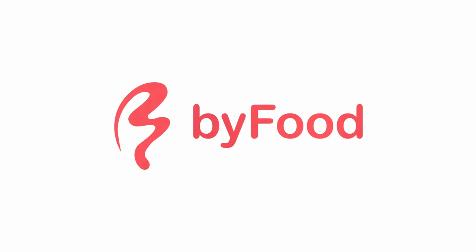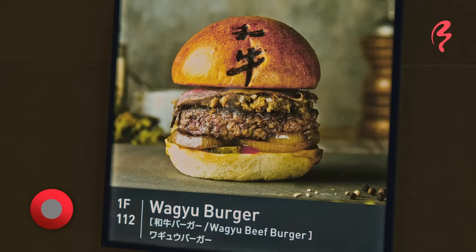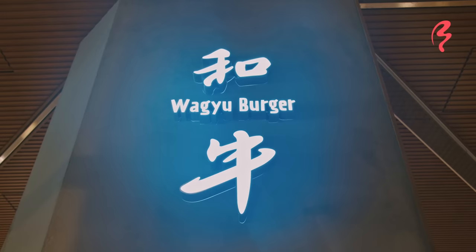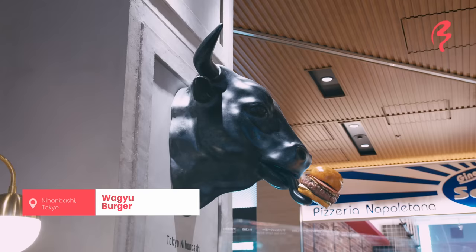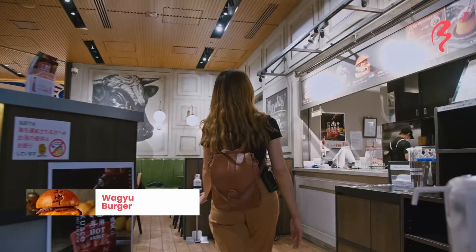My first burger stop is located inside the Koredo building in Nihonbashi, and it is aptly called Wagyu Burger. And I've heard that they have a Wagyu bacon, which I'm really interested in. So let's go inside and see what it's all about.